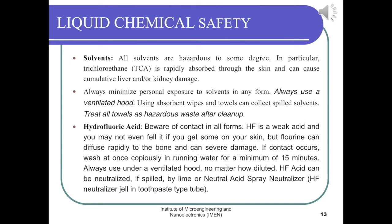Liquid chemical safety, solvents. All solvents are hazardous to some degree. In particular, trichloroethylene or TCA is rapidly absorbed through the skin and can cause cumulative liver or kidney damage. So always minimize personal exposure to solvents in any form. Always use a ventilated hood. Absorbent wipes and towels can be used to collect spilled solvent. We treat all towels as hazardous waste after cleanup.